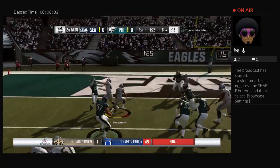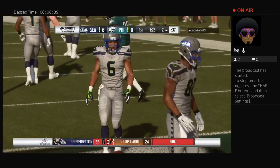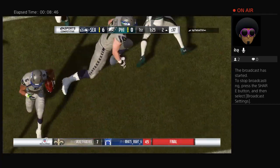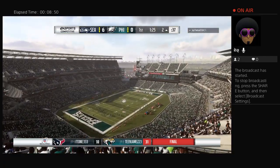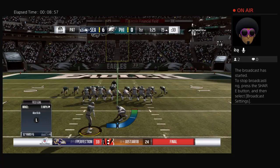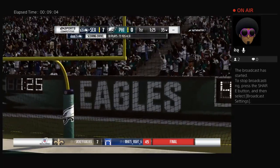They get it to him running left. And he will score. Touchdown, Seattle. A great effort there. An 8-yard touchdown run. And the Seahawks take the ball down the field and score on the opening drive. Aldrich Rosas on for the extra point. Rosas good with the extra point, and it's now a 7-0 game.